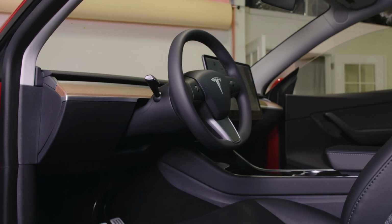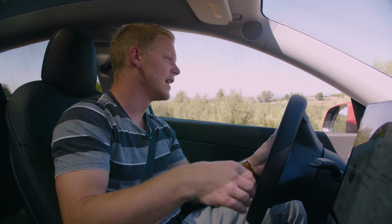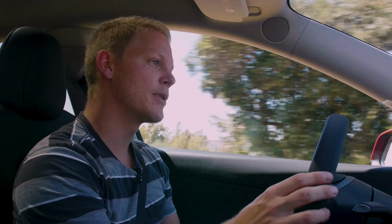I mean, this particular model, we have the black with the wood trim. You can select the white instead. The white I was a little bit hesitant on because I've heard a lot of reports of people with blue jeans or something like that staining the white seats. And that, to me, I didn't want to have be a concern. I love the way the white looks, but that was a bit of a concern to me.